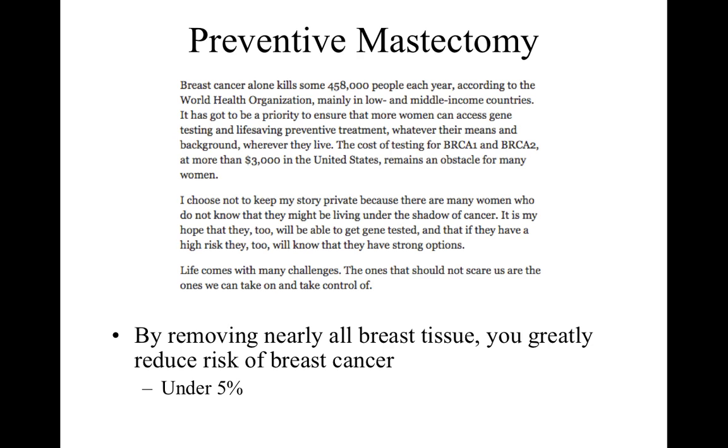She ended her piece with the following statement: "I choose not to keep my story private because there are many women who do not know they might be living under the shadow of cancer. It is my hope that they too will be able to get tested, and that if they have a high risk, they too will know that they have strong options. Life comes with many challenges. The ones that should not scare us are the ones we can take on and take control of."